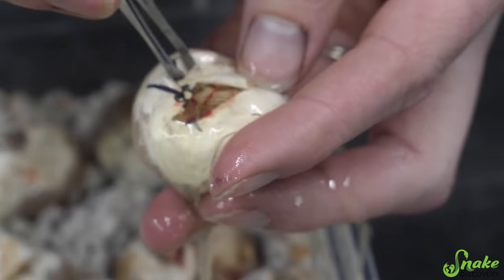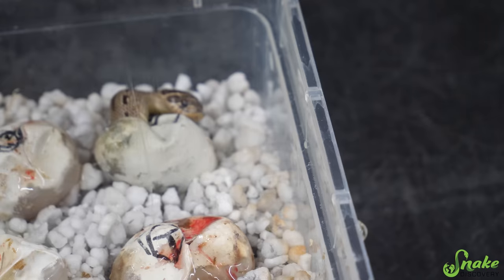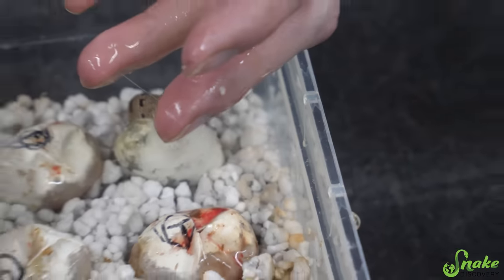Oh, it's gonna be one of those where I think we have to see them out. Yeah, I don't know. I want to be hopeful, but I'm not convinced yet. Yeah. Okay, how about this really long egg?